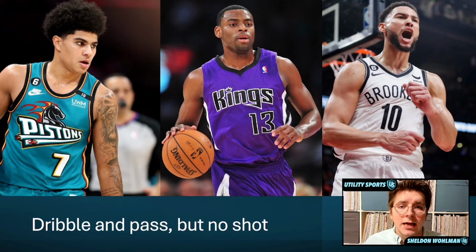Fun player, a lot of downhill force, could get to spots on the floor and score. And by the end of his career, when three-point shooting became more prevalent, he did improve drastically as a three-point shooter. So this is not to bash Tyreke Evans at all, but coming into the NBA, he just did not have a reliable jump shot. I think his first year in the league, he shot like 26% from three or something.